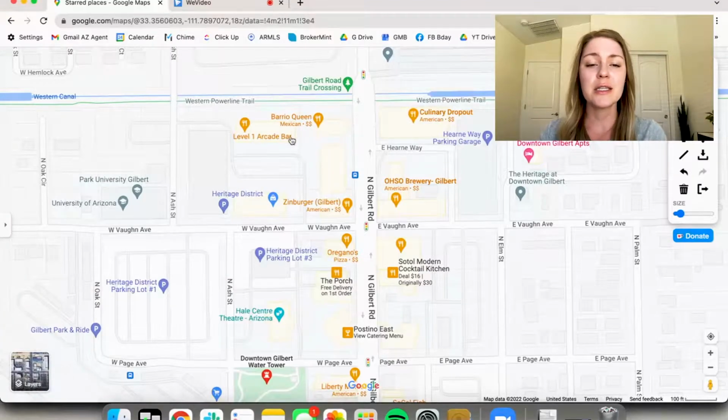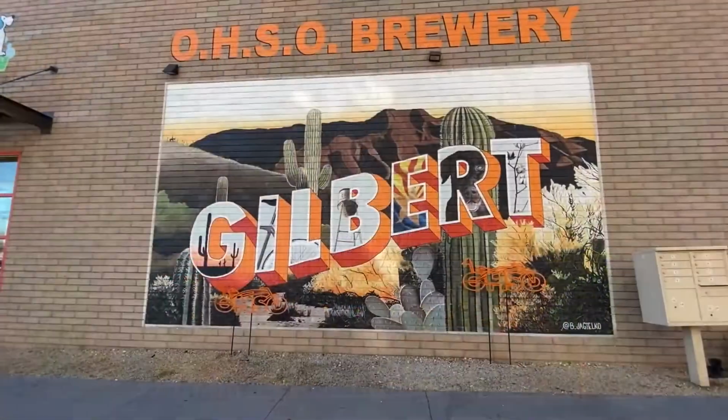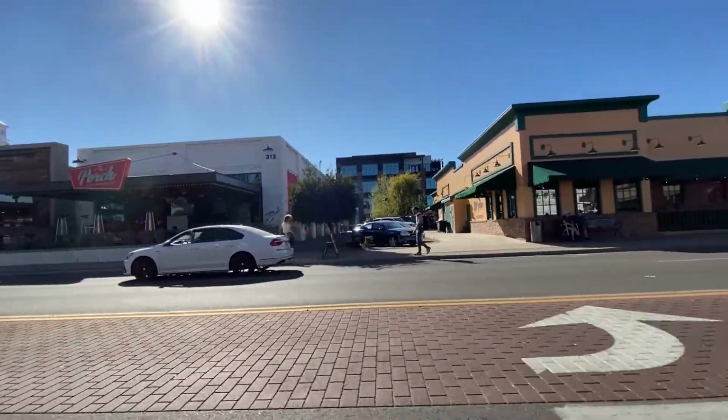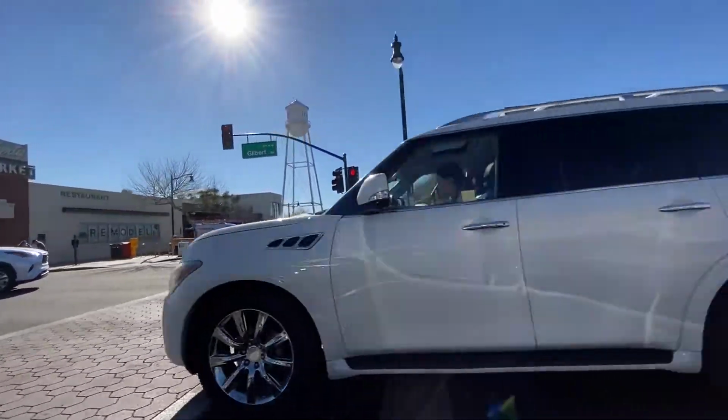So you've got tons of different restaurants. You've got Barrio Queen, Culinary Dropout, Oso Brewery, Zin Burger, Oregano's. Ooh, The Porch. If you like brunch, The Porch is amazing. If you like wine and bruschetta with girlfriends in the evening, Postino's is where it's at. There's a lot of really fun places.